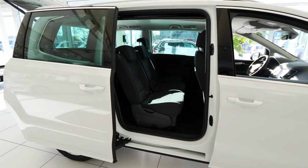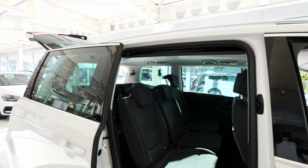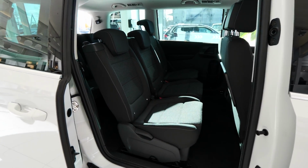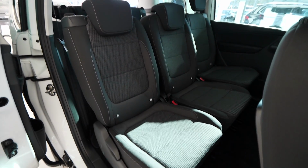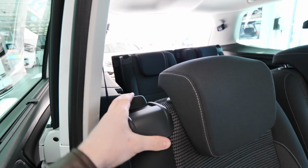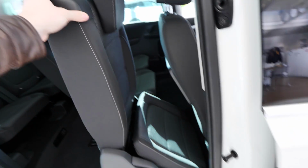Big entrance in the car, as you can see. And it's a very spacious car. It's a really spacious car. So if you don't want to buy a big van like a California or something like that, and you need a lot of space and practicality, the Volkswagen Sharan is a great option.